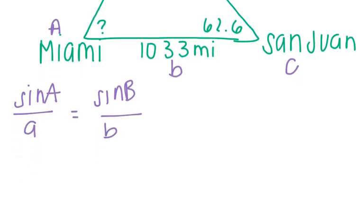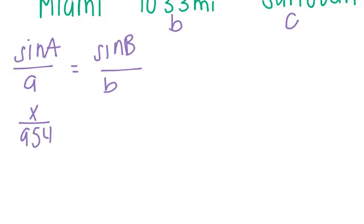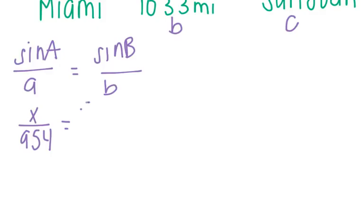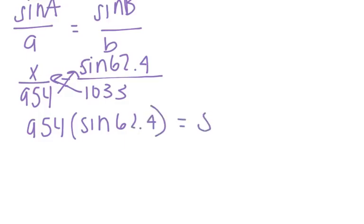We would do the portion for sine A, which is x, over 954, equals sine B, which is 62.4, over side b, which is 1033. Then you cross multiply, so it would be 954 times sine of 62.4 equals sine A times 1033.